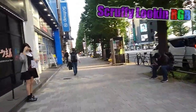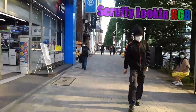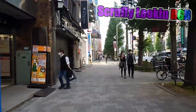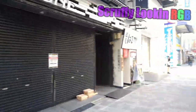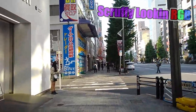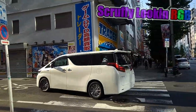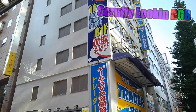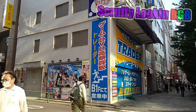Walk down the street some more. There's another Soft Map store and a computer store here on the corner that are open. Another mask wearer, a couple of mask wearers. G-Tune is closed temporarily. Here we come to Trader. And what is this that we see? The gate seems to be shut on the side and in the front. So that is a negative on Trader. Retro Game Trader is also closed.